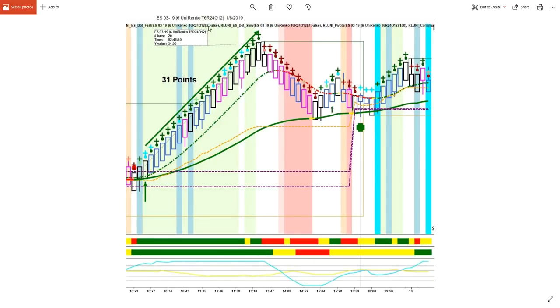Now, here's a 6-unit Renko. Now, you're not going to get these kind of entries that often, but when you do, they're going to be incredible. There's your perfect entry right here. There's the cross here, the lock green right here, and the move up. Remember, the bottom line, the Laguerre, stays green throughout the move. You get a 31-point move.